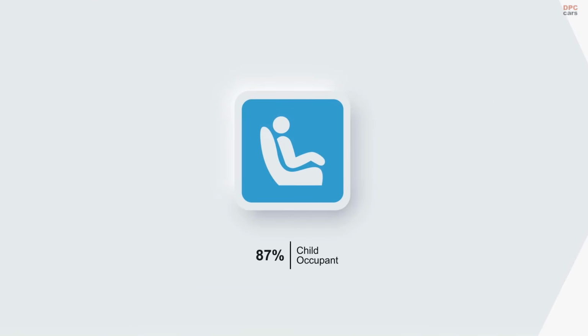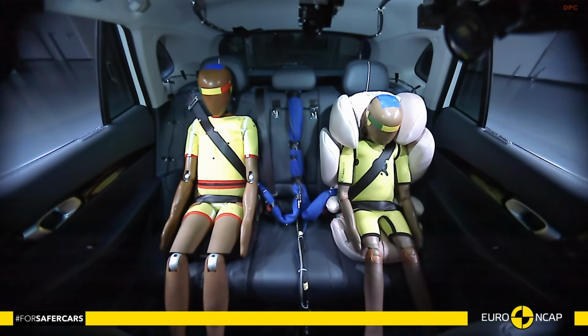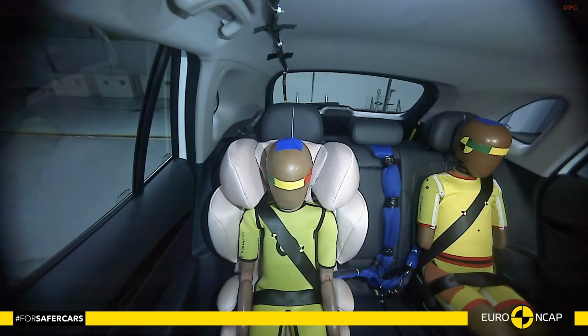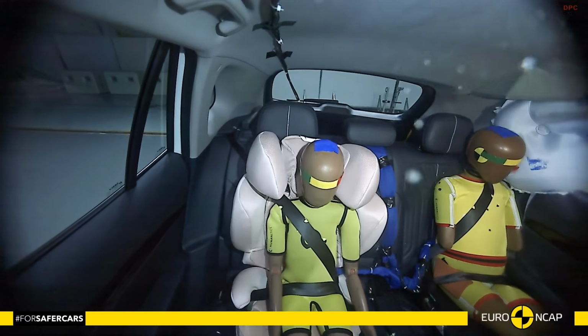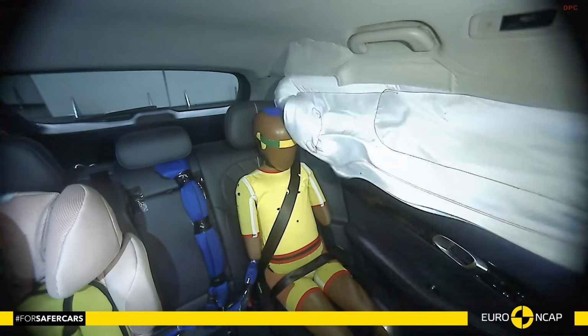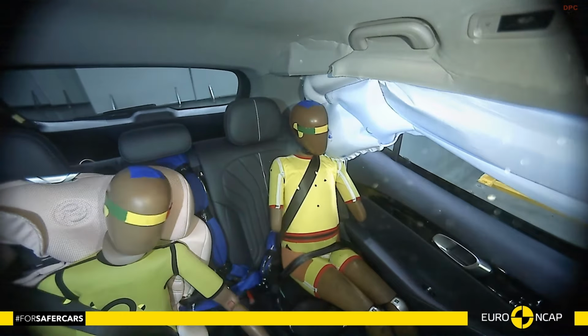It got full marks when tested with dummies representing 6 and 10-year-olds, showing that Geely did not cut corners when it comes to families. The front passenger airbag can also be deactivated, allowing for safe installation of rearward-facing child seats.